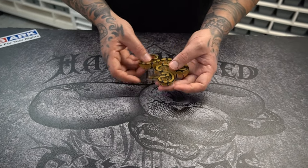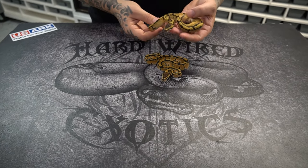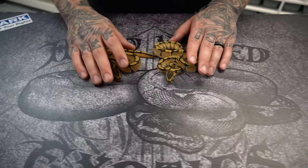And she can be paired up with a super inchy. So this male is super inchy, double het, hypo, rainbow. How cool is that? That's actually really stinking cool.